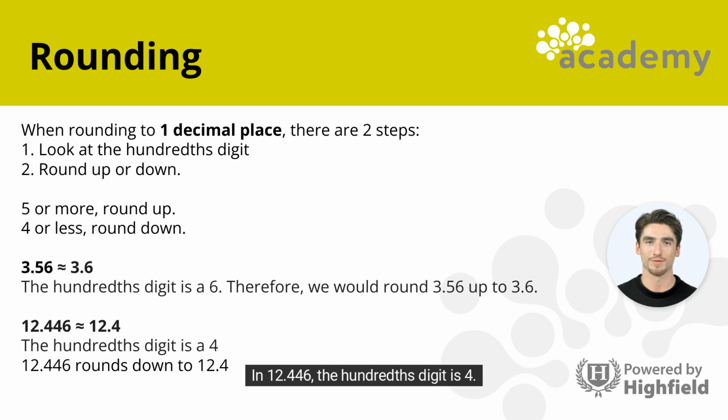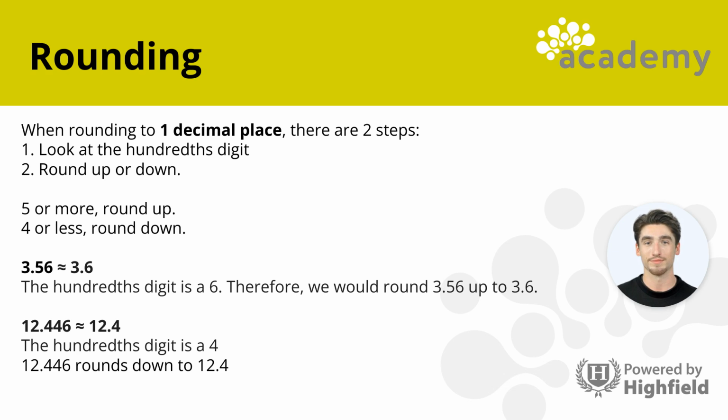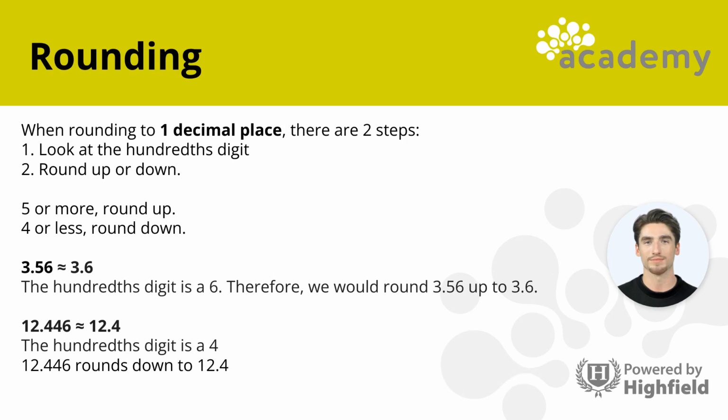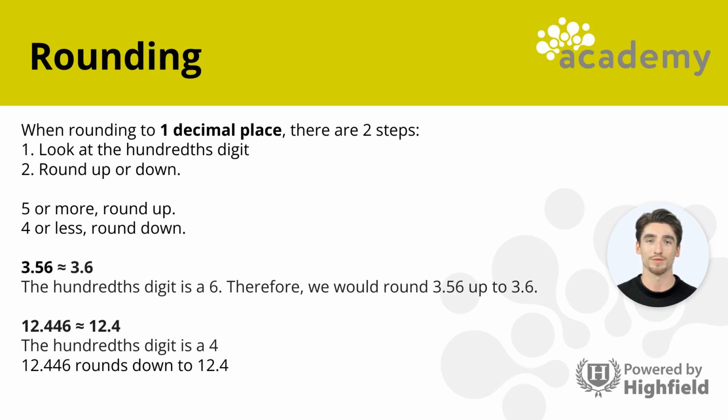In 12.446, the hundredths digit is 4. It does not matter how many digits follow the hundredths or their value. We only need to look at the hundredths when we are rounding to 1 decimal place. As the hundredths is a 4, we round 12.446 down to 12.4.